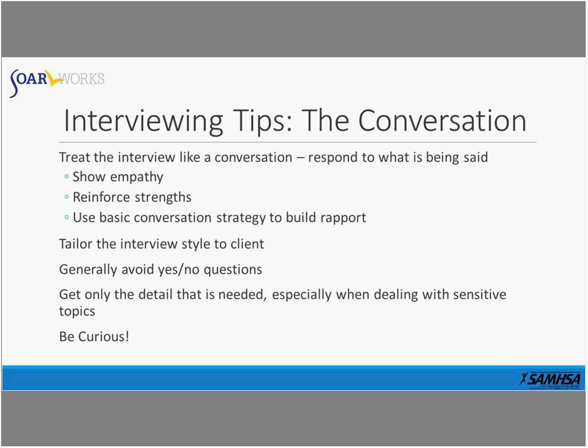Tailoring the interview style to the client, just remembering that everyone's different. And some people, the conversation jumps all over the place.